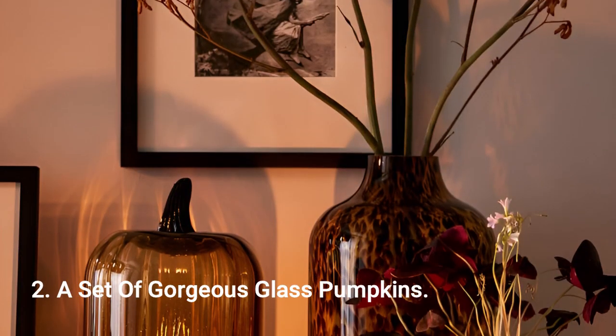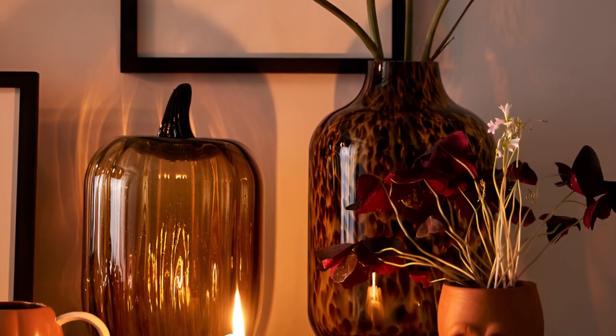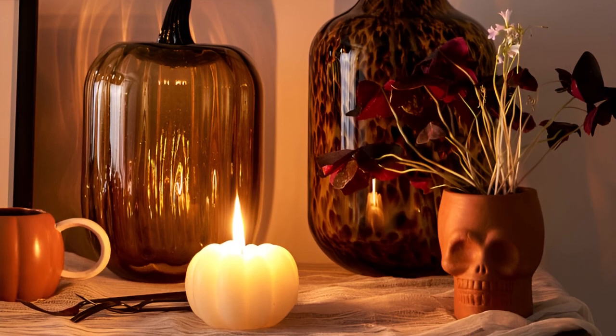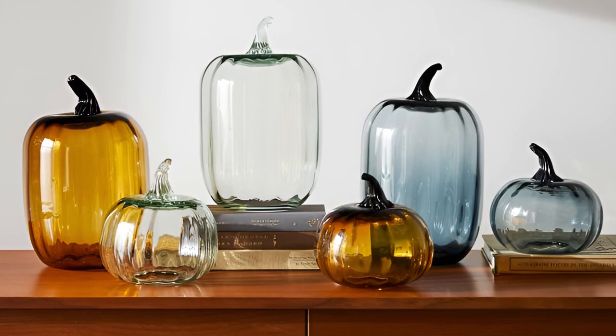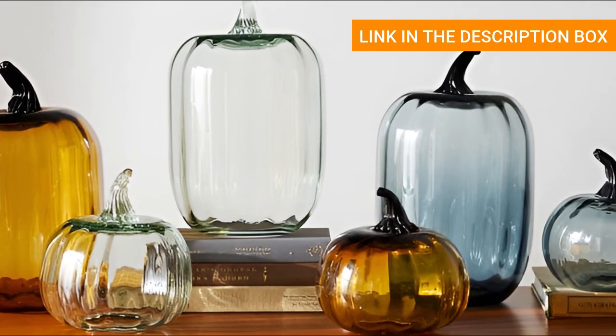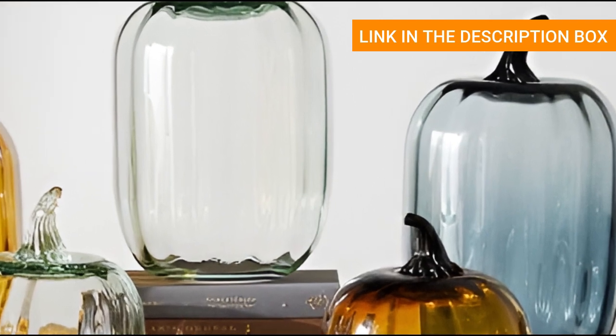Number 2. A set of gorgeous glass pumpkins. For a Halloween-ready piece that can be displayed throughout the rest of the fall season, look to this pick from West Elm. Rendered in recycled glass, the pumpkins come in several different autumnal hues, including a smoke color, a self-explanatory clear, and a moody amber.